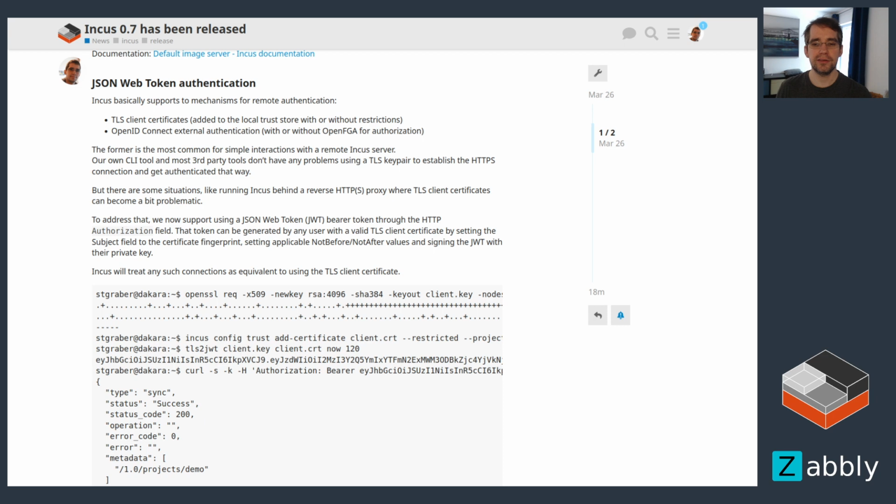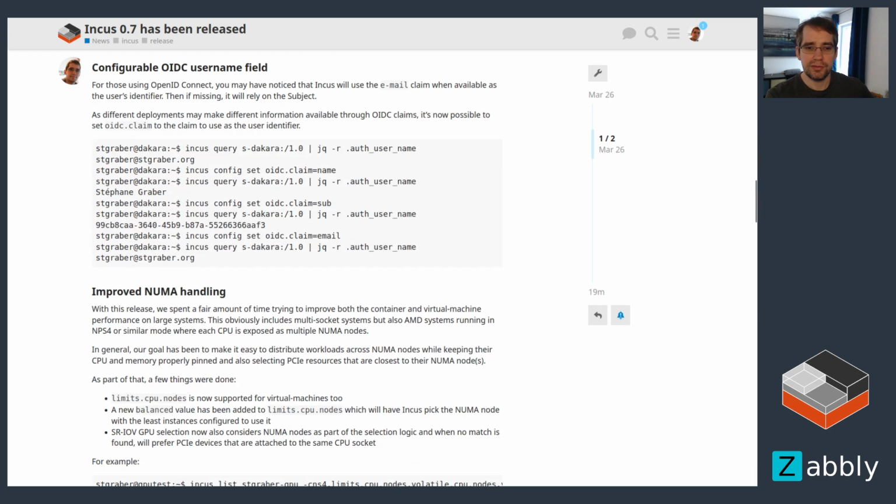With that, Incus will be able to detect that someone is doing authentication that way. We'll unpack it, and we'll confirm that the client certificate is in its trust store and that the signature is valid. If it is, and if the not before and not after fields also line up, then it will effectively treat that identically as if the connection was done directly through a TLS client certificate, and everything else behaves the exact same way. So we've got that feature.